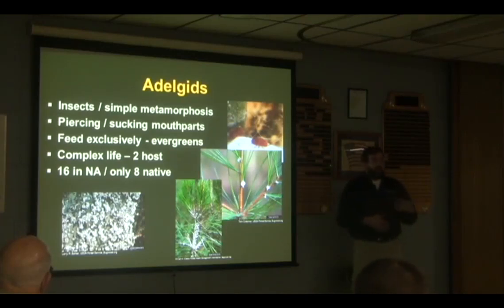Unlike if you think of a fly or a butterfly, they have this larval stage with a caterpillar, and then there is a pupal stage, and then there's an adult that has wings. And in many cases with insects that have a pupal stage, the larvae will do completely different things than the adults.